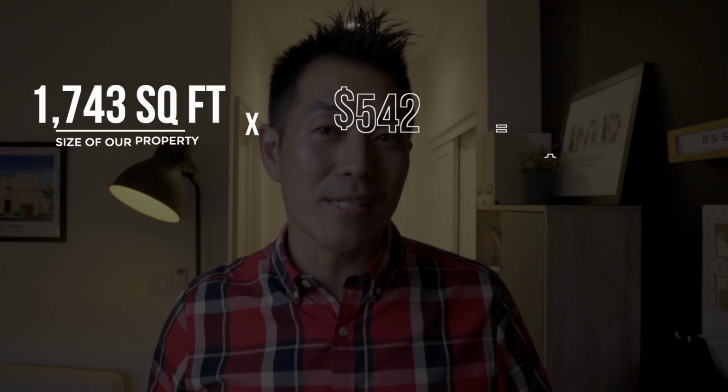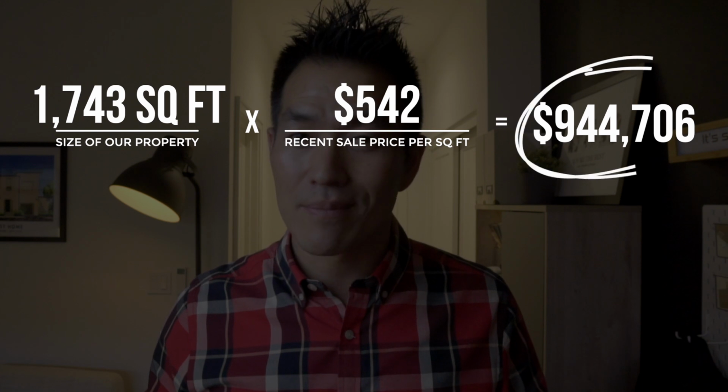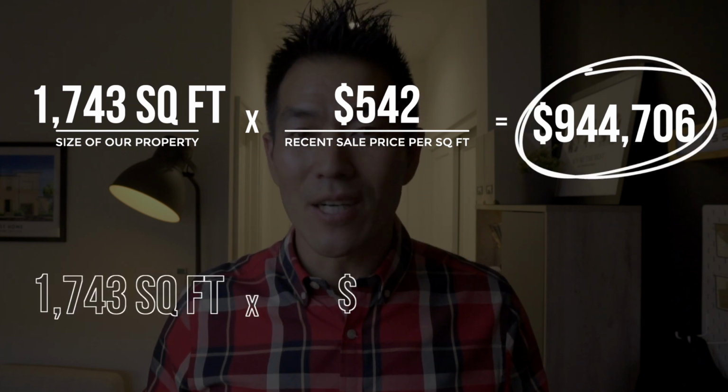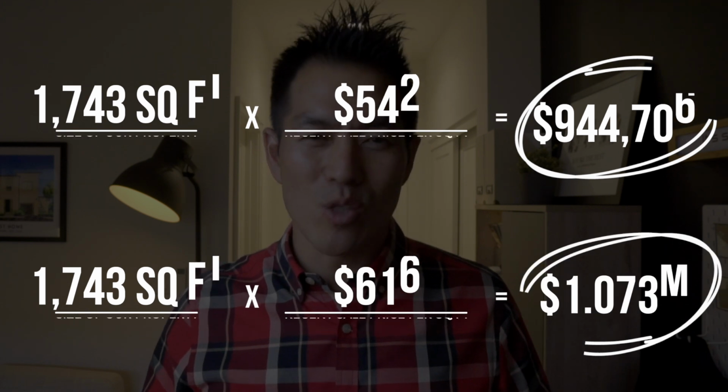One of the owners actually had a great question for me. Considering that this was a recent sale and it had a lot of similarities as our home, why don't we just take their price per square foot and multiply it by our square footage? It's a good question. Why don't we play that out? The size of their home was 1,743 square feet, and the price of that recent sale sold for $542 a square foot, and it equaled this. But there was also another recent sale that sold for $616 a square foot. So if you take that info, this is what you get here.